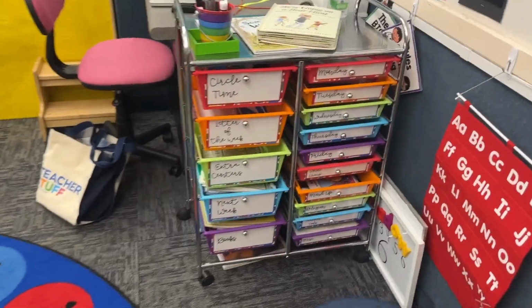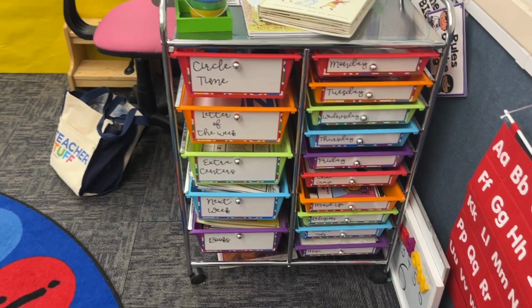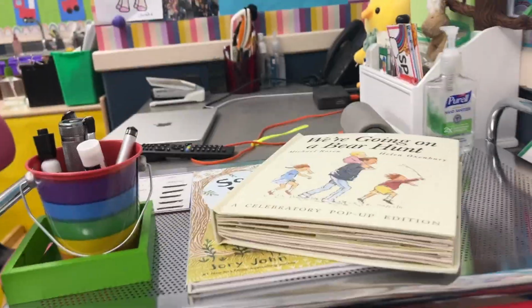My rug is right here. This is my cart. This is, yes, my circle time cart, but it is my all the time cart as well. Let me show you what I've got going on.